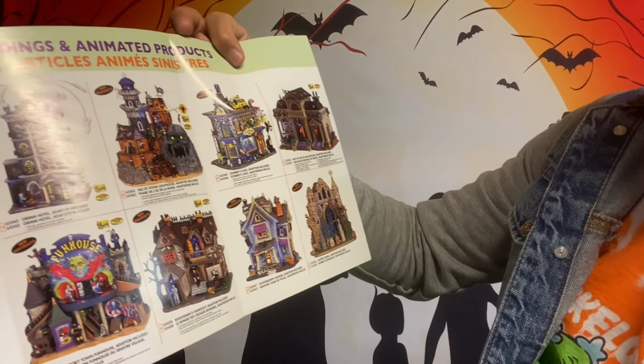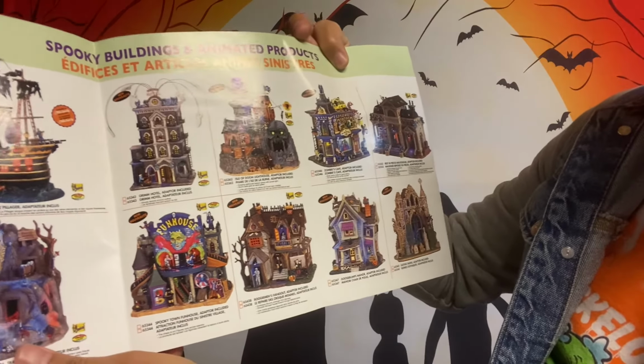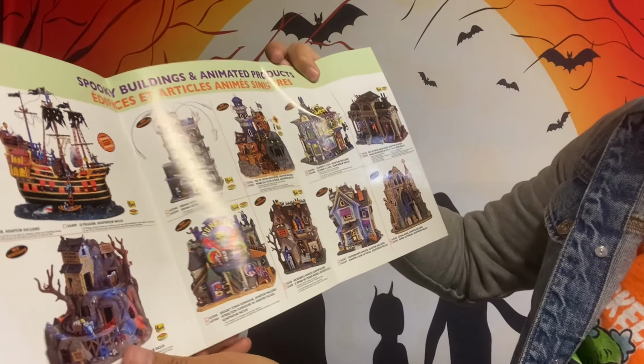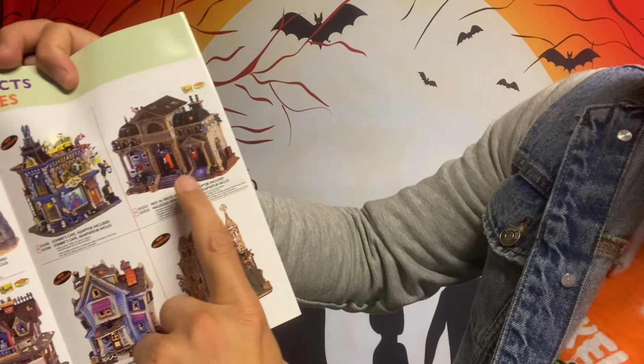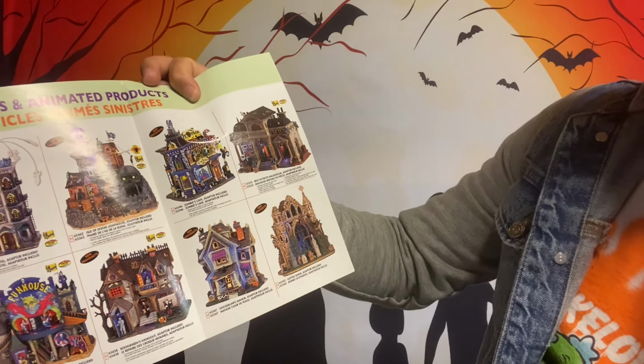You've got the Isle of Doom. You've got the Grim Hotel, the Pillager, Dead Man's Mine. Just so many classic Lemax Spooky Town pieces. Of course, one of my unicorns here. The RIP Mausoleum, Goosebumps Manor. Oh, the Gothic Ruins too. So much cool stuff in here.